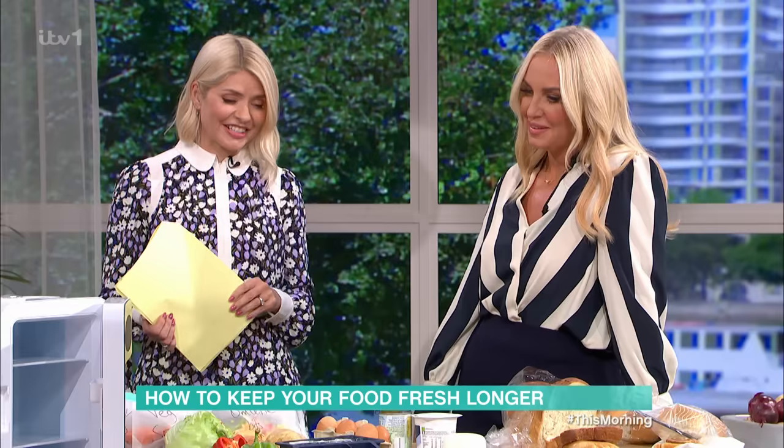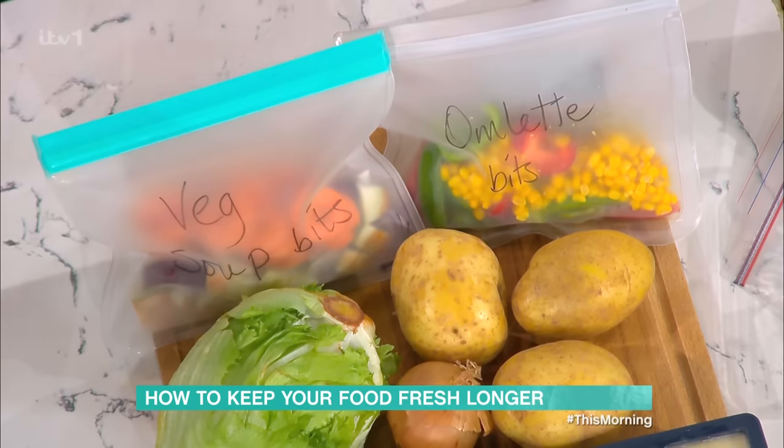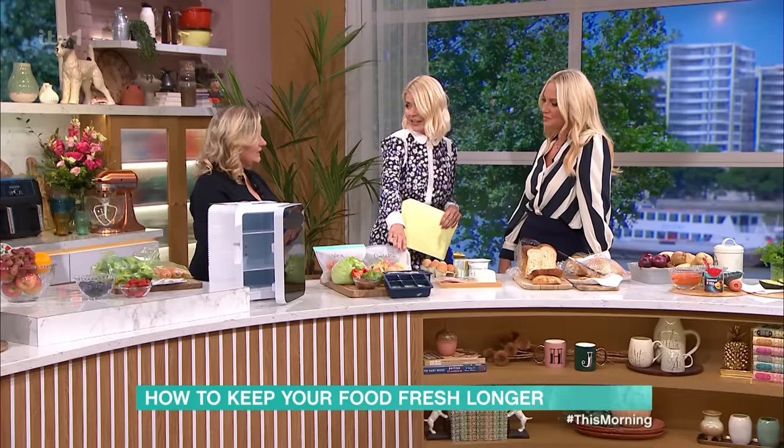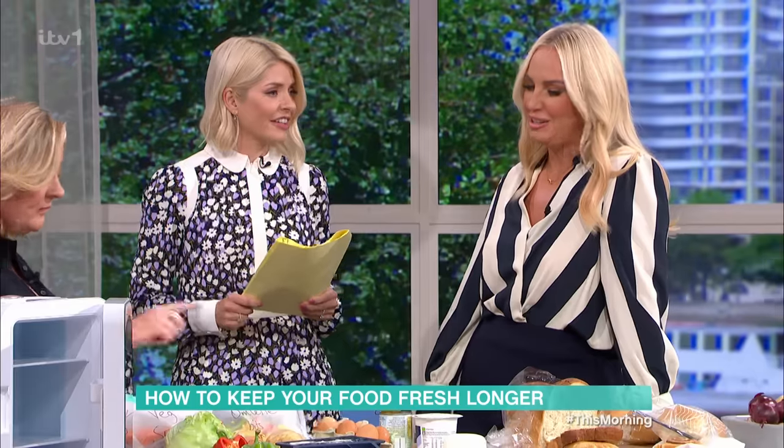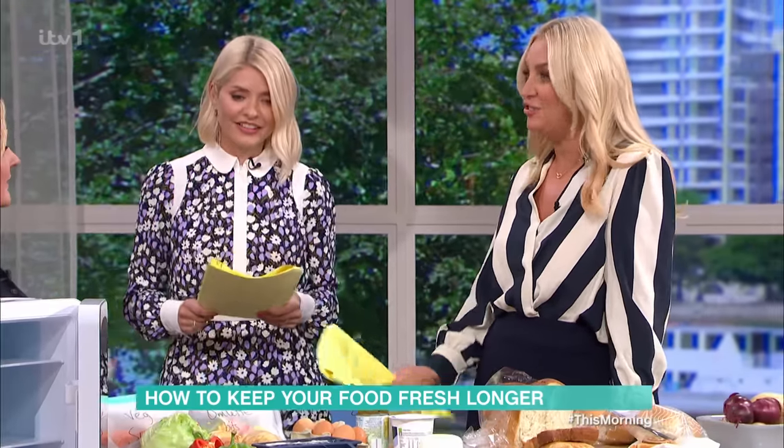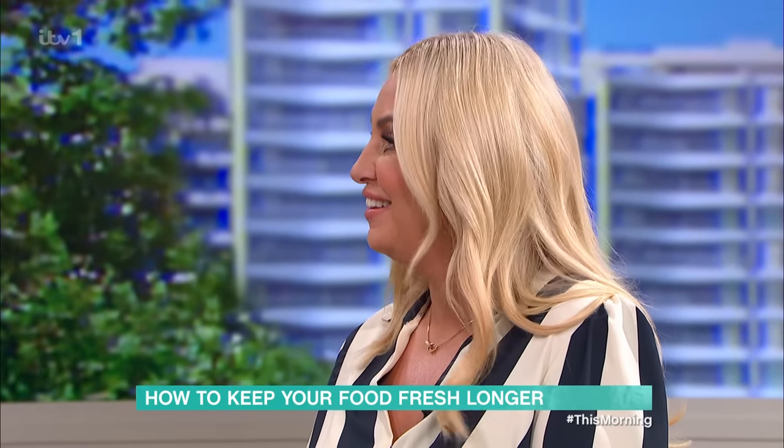That is a very good idea and actually easy. Yeah, if you're making an omelette, take a handful out, put it in the pan. Freeze it, and then you can just take out as much as you want. That's a good idea. I love these little tricks because it saves you so much money. It does, and you don't have to keep shopping and buying.